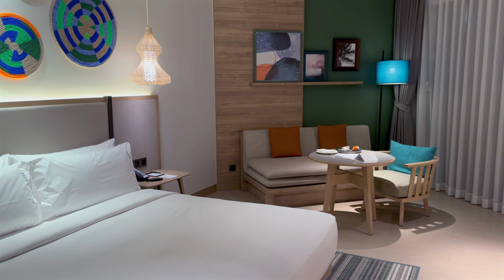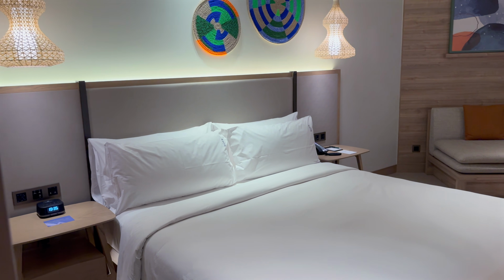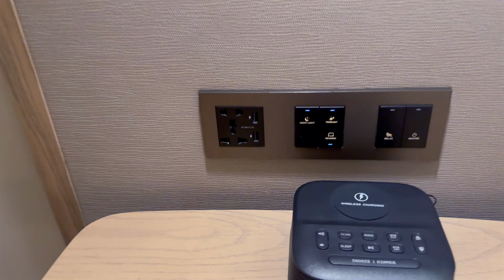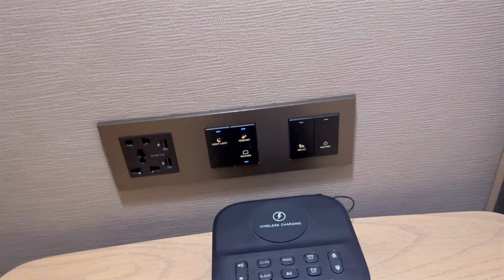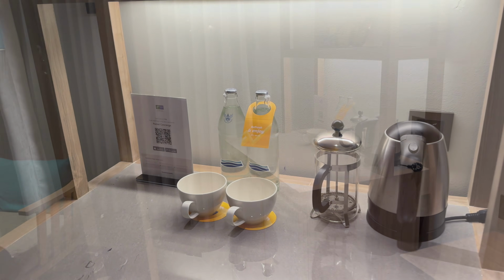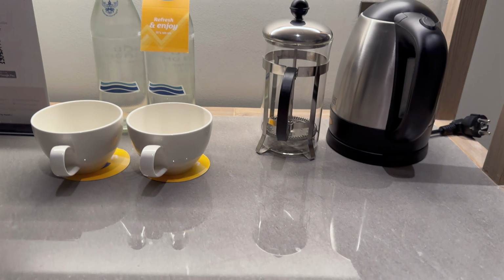Anyways, this is the room. It's pretty nice. King size bed. The bed was phenomenal. They included 2 pillows, 1 soft, 1 firm, and they were labeled as such on the pillows. Next to each bedside, you had a decent set of outlets and USB power supplies, which was pretty nice. Had a little seating area.